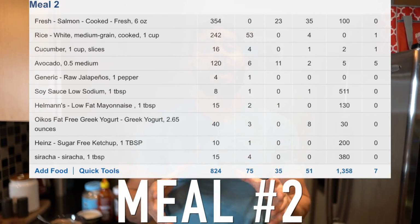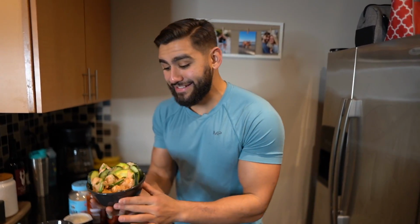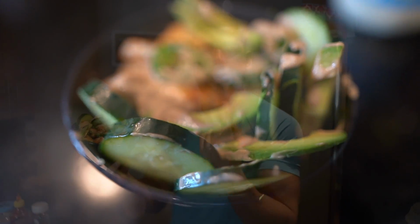Back from the gym and I'm dying to show you all meal number two in today's cutting diet healthy weight loss recipe. So this is killer, my friends, and so many of you are going to love it. This is going to consist of 6 ounces of cooked cubed salmon with a cup of cooked white rice, half an avocado, some sliced cucumbers, along with some sliced jalapenos on top.